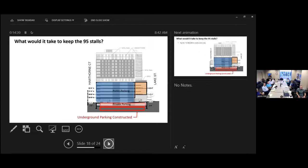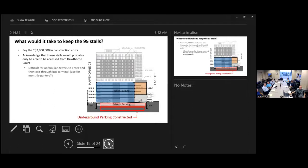So what would it take to keep the 95 stalls? Let's say we were to construct that extra underground. We'd have to pay that $7 million in construction cost. Next slide. Now, acknowledge that the stalls would probably only be able to be accessed off Hawthorne Court. So that would be difficult for unfamiliar drivers to enter and exit through the bus terminal. But we could use it for monthly parkers because we do rent out to monthly parkers.